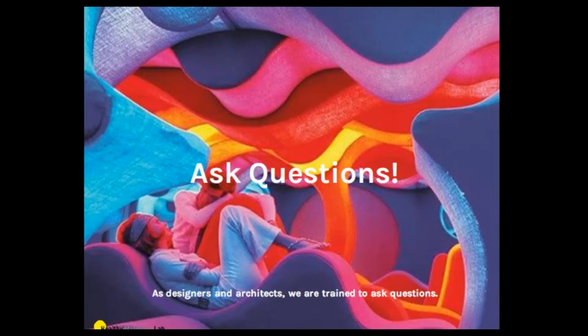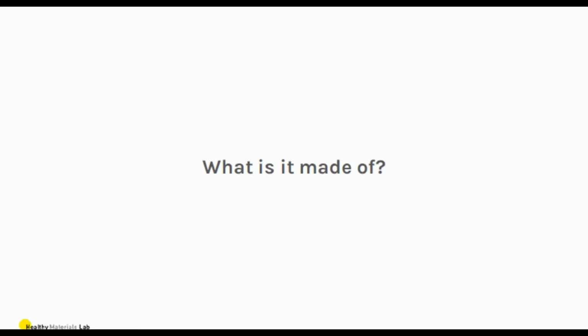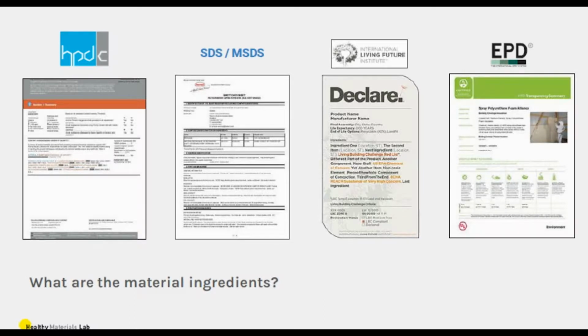Anyway, so I'll just start. First question, what is it made of? This is the number one question. What does the material contain? This is why we have these kinds of reports. This is why HPDs exist. We need to know what's inside. And we go to these reports and we'll see with my colleagues here, these experts who are implementing them, how we use these reports. The HPD, the Declare label, internationally the EPD label, and if we can't find anything else, the required safety data sheet.